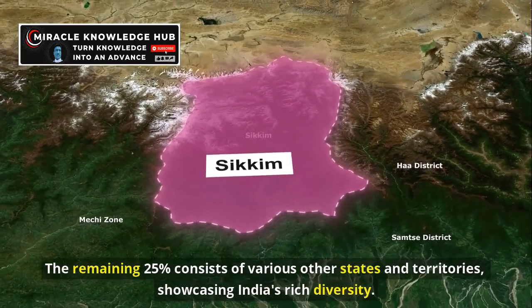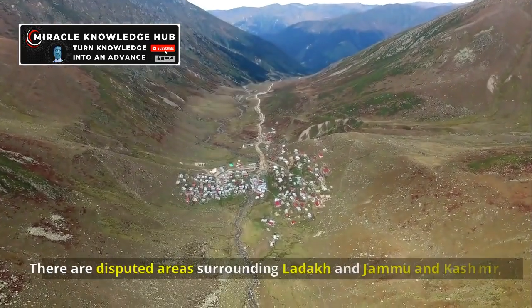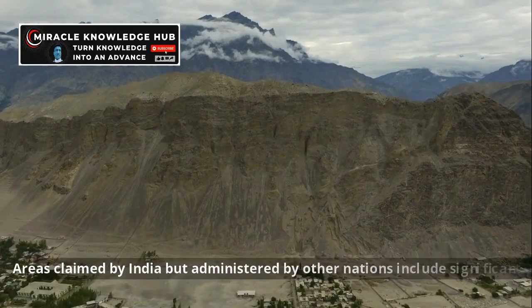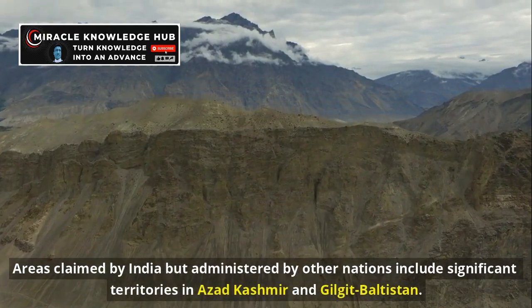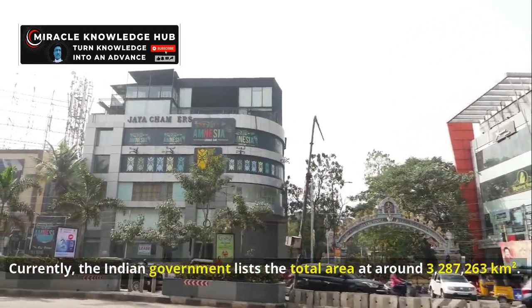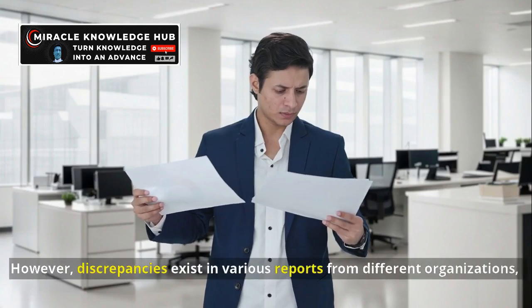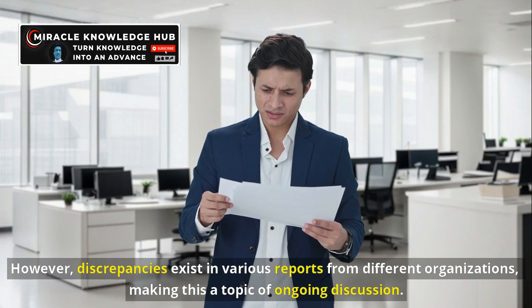showcasing India's rich diversity. It's worth noting some complexities. There are disputed areas surrounding Ladakh, Jammu and Kashmir, significantly affecting total area statistics. Areas claimed by India but administered by other nations include significant territories in Azad Kashmir and Gilgit-Baltistan. Currently, the Indian government lists the total area at around 32,87,263 square kilometers. However, discrepancies exist in various reports from different organizations, making this a topic of ongoing discussion.